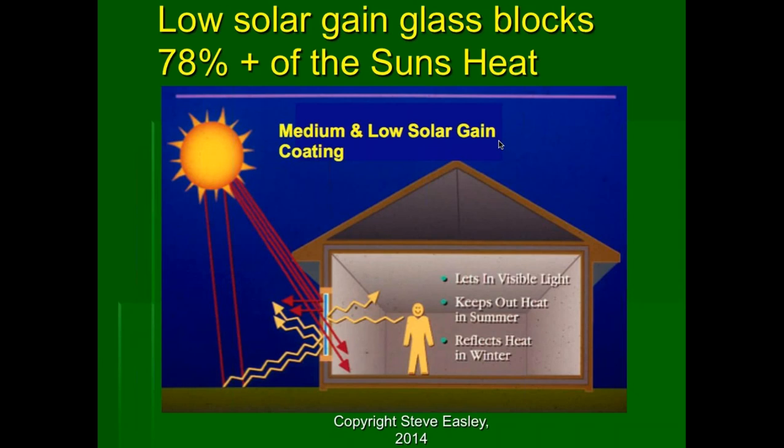These low-E coatings are nothing more than a microscopically thin silver coating that's in between the two panes of glass. And this does a pretty good job of keeping out the heat from the sun.